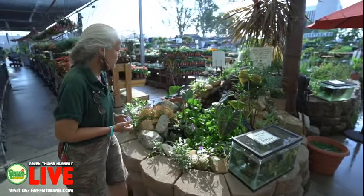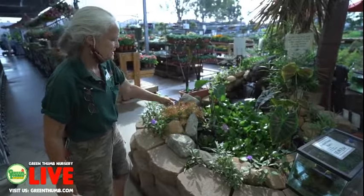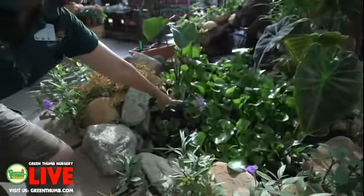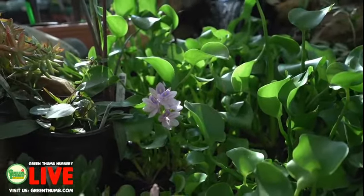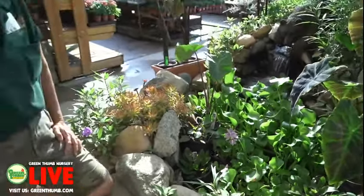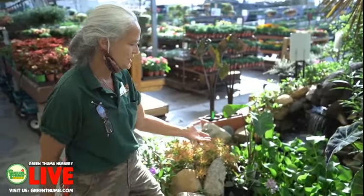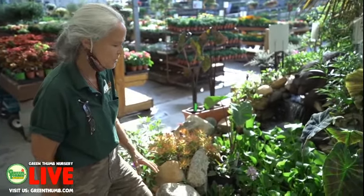backyard. So I'm going to talk a little bit about some of the plants that we have. This right here, these are water hyacinths. And these are floaters. And they bloom during the summer months. And they're just so pretty. The flower only lasts about a day. But as you watch it unfold, and if you've got a bunch of them, they just look like little blue flames in the pond. So really, they're cool.